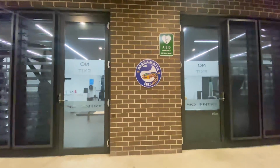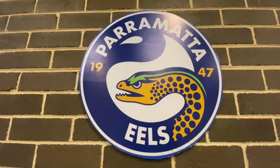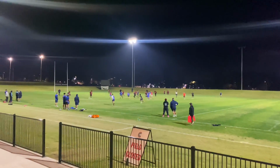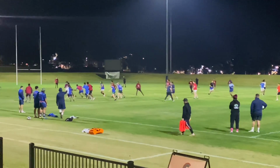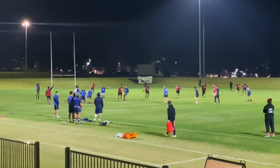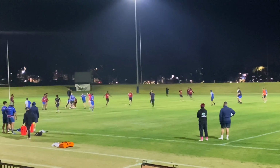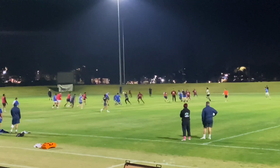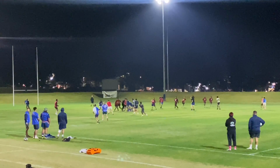If you have been watching our videos, this is the gym we had before in the Twiddle Stadium, and it's the home of Parramatta Eels. So at this moment, today is Thursday, 1st of June. They are currently playing here. They're doing their practice game, and they're also doing their workouts. So this is only a taste of one of the days of their practice game.